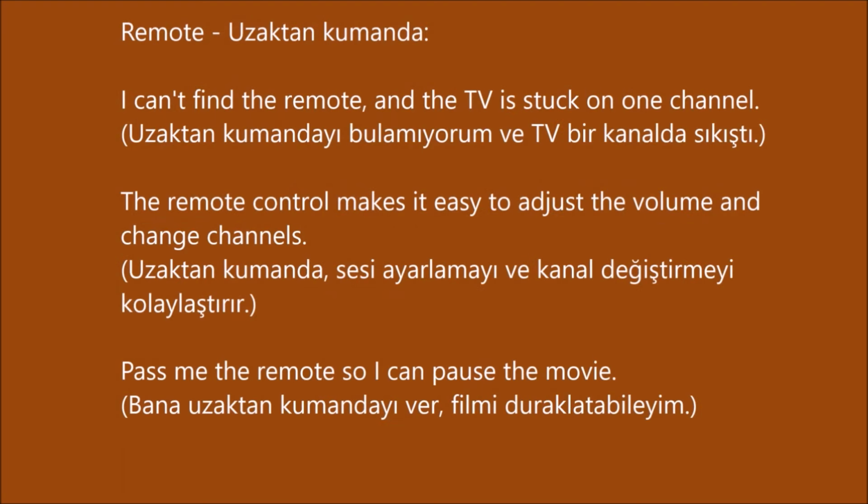Remote. I can't find the remote, and the TV is stuck on one channel. The remote control makes it easy to adjust the volume and change channels. Pass me the remote so I can pause the movie.